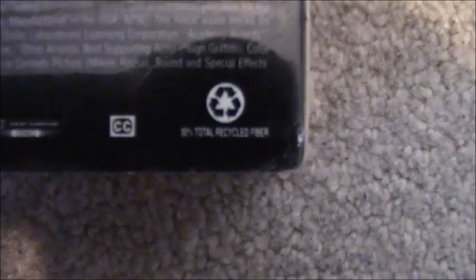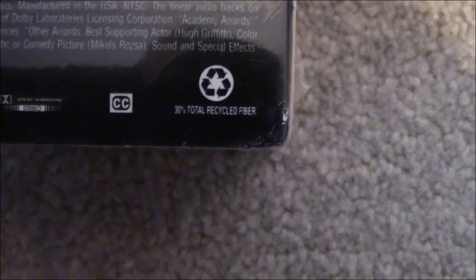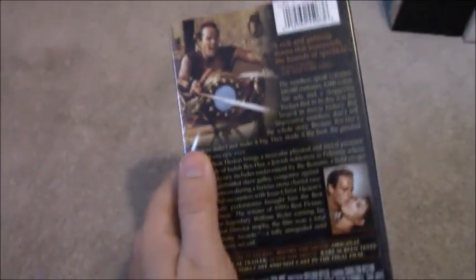The feature runtime is 222 minutes, and the runtime for the extras is 11 minutes. So the total runtime is 233 minutes for both the movie and the bonus features. Yep. And the movie's rated G. And again, it has the recyclable logo right there. So yeah, and it's got the Warner Home Video logo on the shrink wrap.